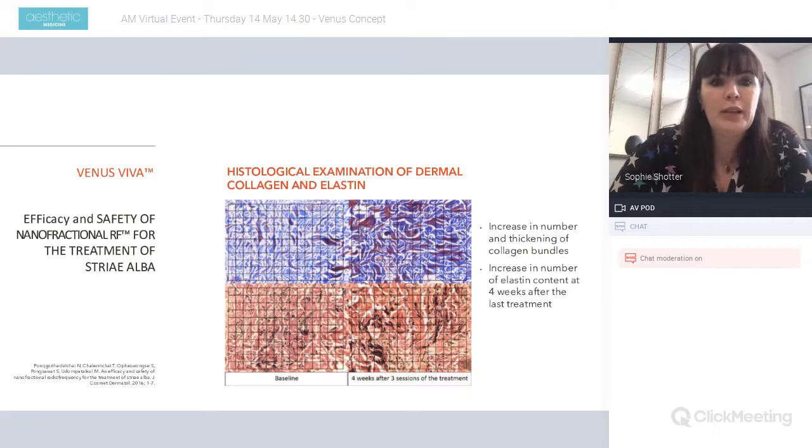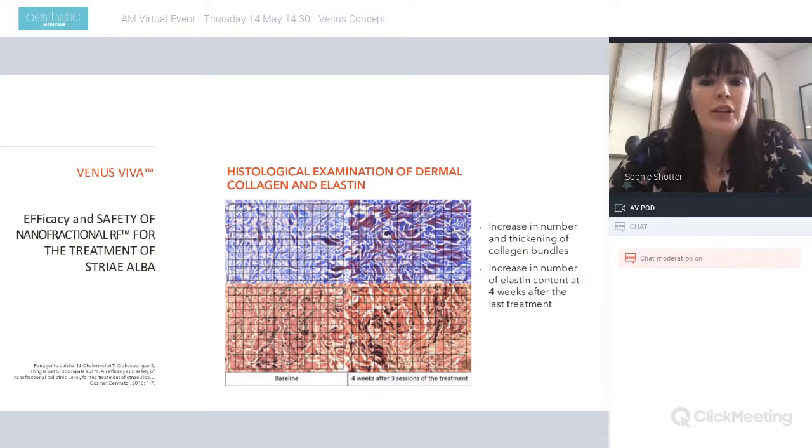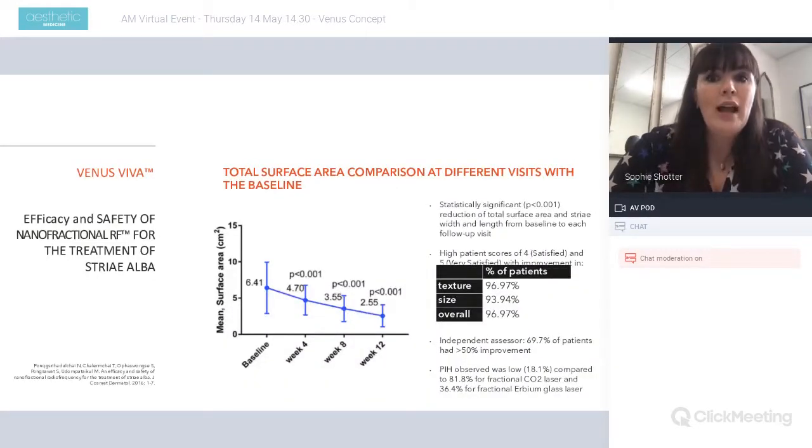So this is a brilliant picture of what happens with stretch marks. You can see on the left, the structure of the collagen and elastin within a stretch mark, which is noticeably significantly denser in the squares on the right. So you can see there's increased both thickness and number of collagen bundles, and that the elastin content in the skin has increased. And this is after 3 sessions of treatment. And this is a result of one of our studies showing a statistically significant reduction in the area, width and length of the stretch marks from baseline.